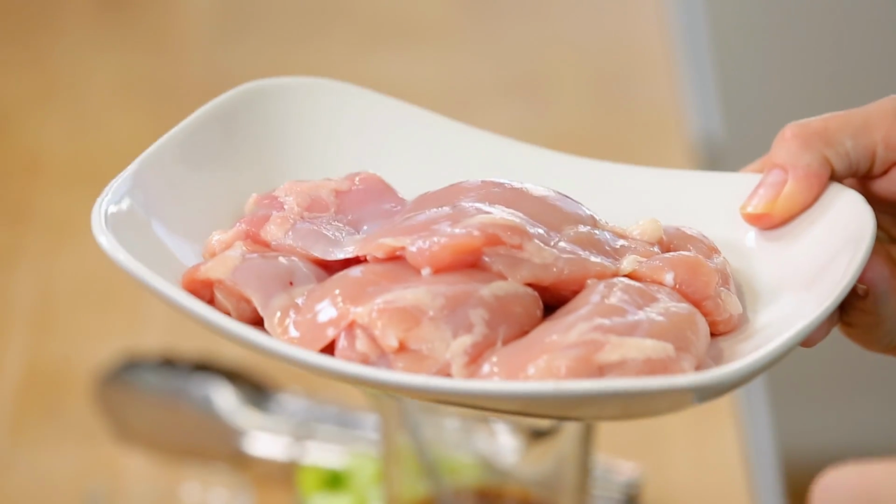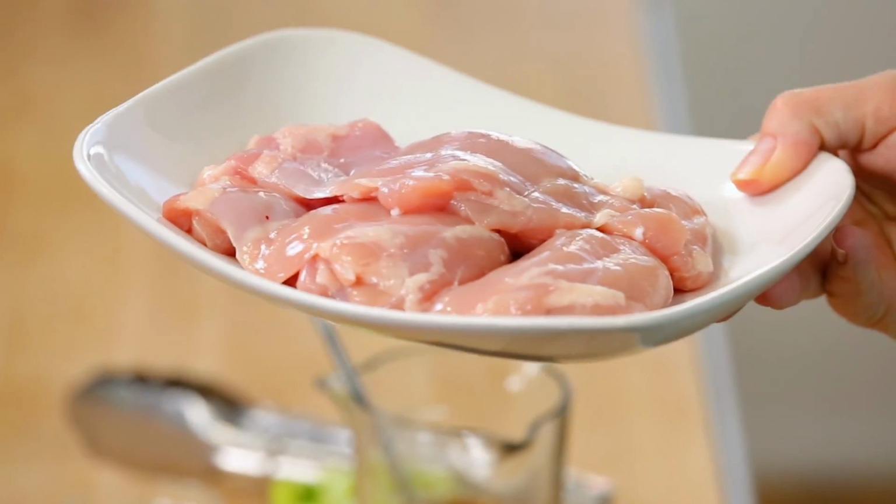The real secret to success in this recipe is using boneless, skinless chicken thighs. A lot of people love boneless, skinless chicken breasts, but I will tell you, when it comes to flavor, nothing beats boneless, skinless chicken thighs.